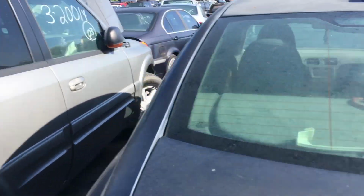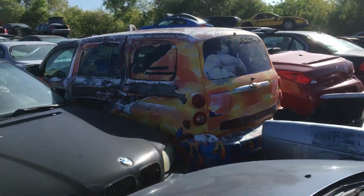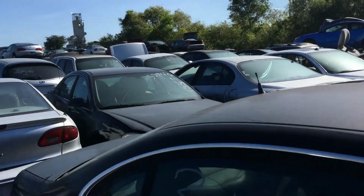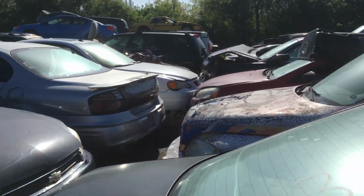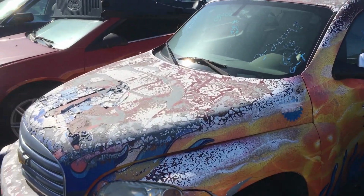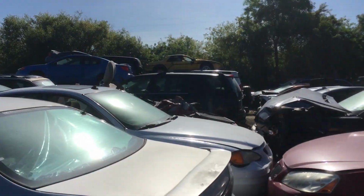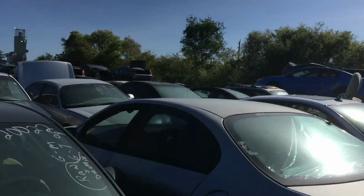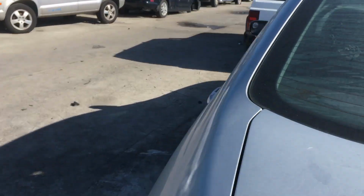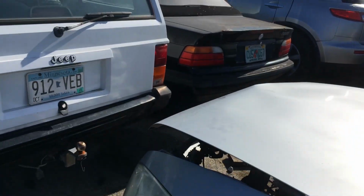No. What is that thing? Why is it that every junkyard that I go to has some kind of a superhero car? I like the yellow Fiero up there. Let me go see that yellow Fiero. See if I can get over to it.